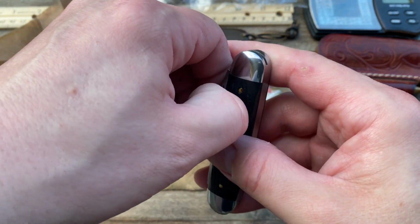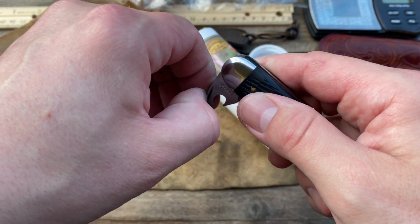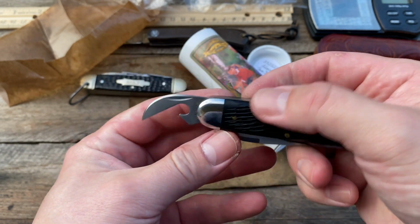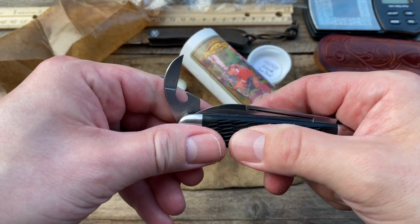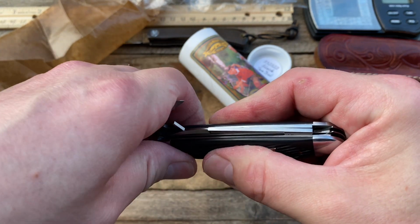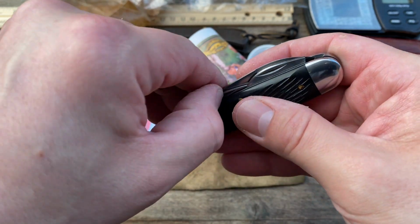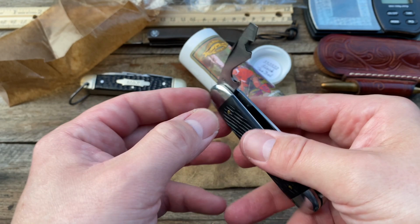Let's check this out. There's our can opener there. That felt real good. Poked me a little bit too. That's nice. Oh yeah, that's nice and tight right there.